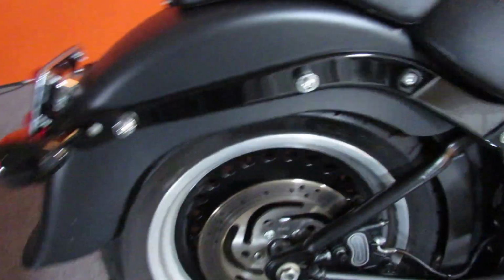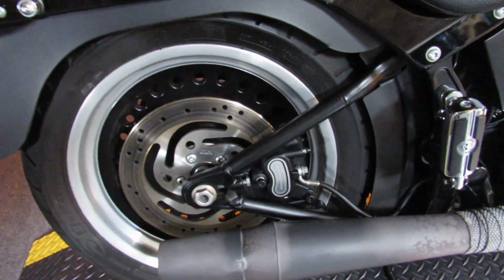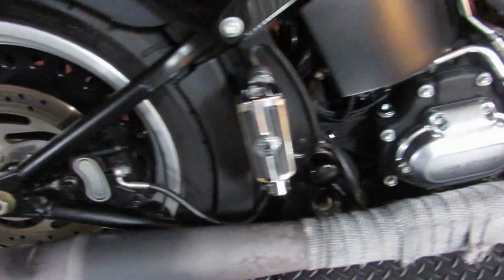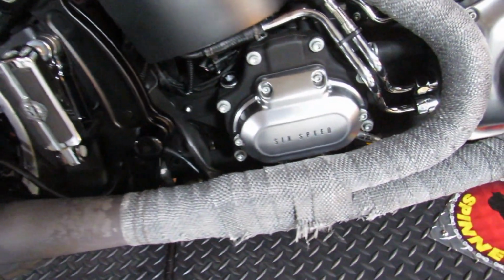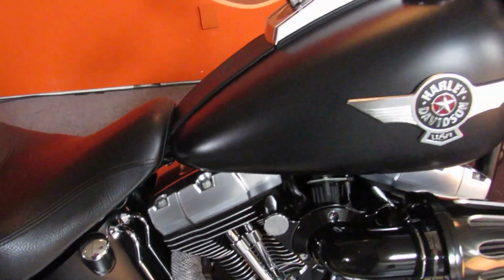Got a 2-into-1 performance exhaust. And the other thing that's wrong with the bike, there's a little bit of rust on the pipe, and the pipe wrap is a little frayed. Other than that, this bike is in awesome condition.